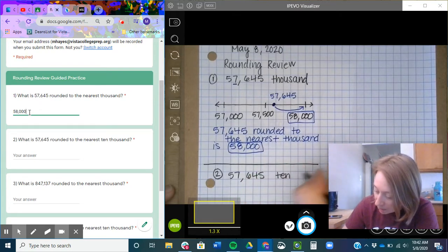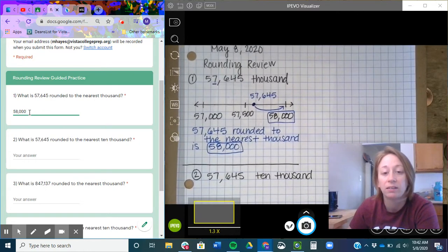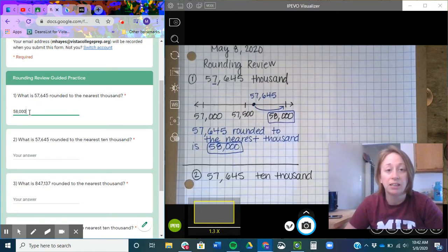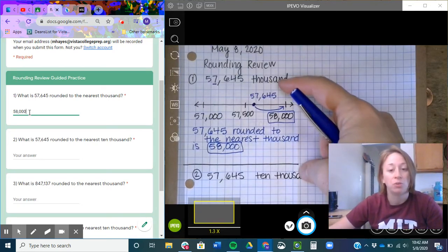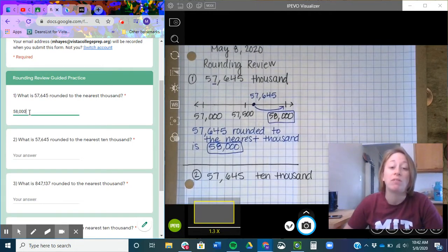However, we are now rounding to a different value. And this value is 10,000. So this was on one of your questions for your independent practice. It had asked you, one, what does rounding mean? And what is one of the first steps that you need to think about? Well, one of the first steps that we need to think about is what value we are rounding to. So we have the same number, but this time we have a different value.